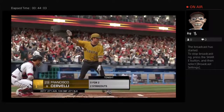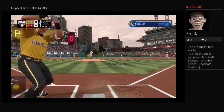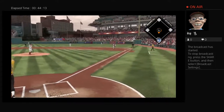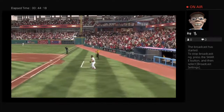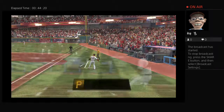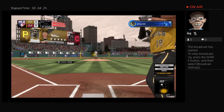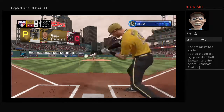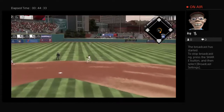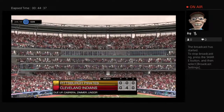Now at the plate, Francisco Cervelli. 0 for 2 with a couple of strikeouts for him so far. First offering on its way. Swing, and he pops it up over toward foul territory. And there's the second out as he squeezes it in the coach's box. Now at the plate, Colin Moran. He's 0 for 2 thus far in this one. Liner towards second. Throw on to Alonso, takes care of him, and that ends the inning.